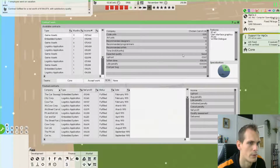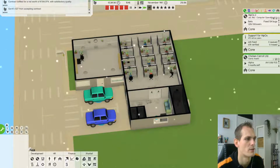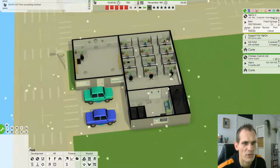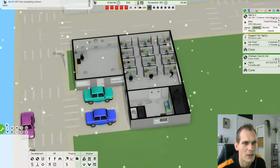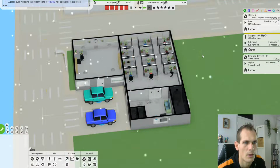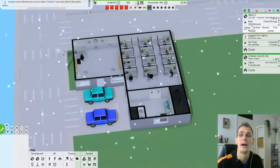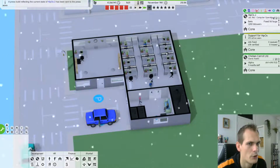So let's do this one. We need 11.72. That's definitely doable for our artists. Almost 800 bucks. We're probably going to get to around 800 bucks. We're going to do another press build and see how many followers we can get from that. Hopefully that will be a lot, although I'm not sure.